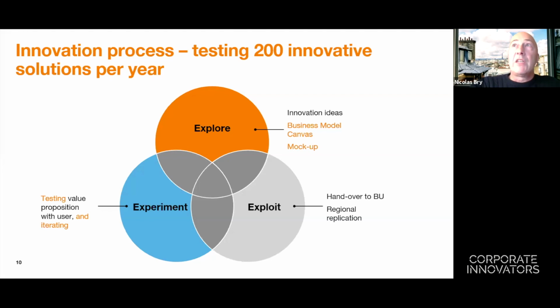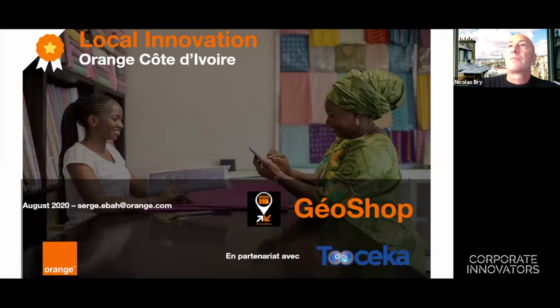So if each country in Africa, at Orange Africa, tests 5 ideas every semester, that means 10 ideas per year, and as we have 20 countries, we would be able to test 200 innovative solutions per year, which would be an amazing innovation portfolio. A few examples of what we call local innovation solutions. I've mentioned Orange Money, but we work also on some nimble solutions that help the everyday lives of our users.